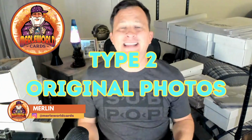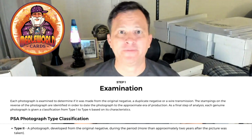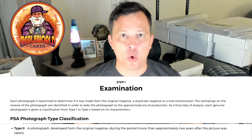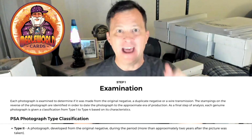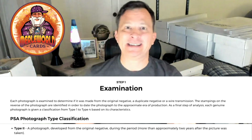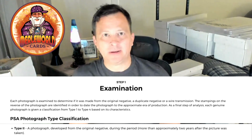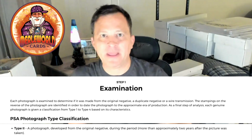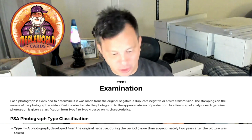So these are Type 2 photos. Now PSA classifies Type 2 photos. It comes from the original negative, just like Type 1, but it's made after 2 years of that photo taken. So if that photo was taken in 1980 and the photo was developed, that means the photo was made in 1983 from that 1980 negative, then it's a Type 2.